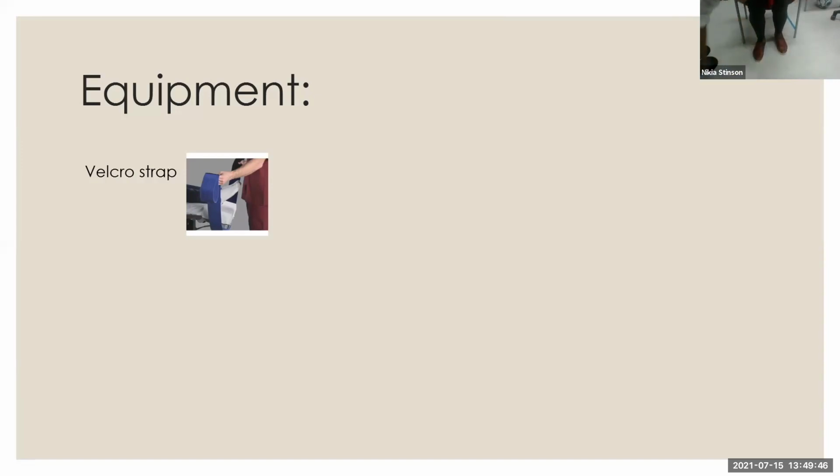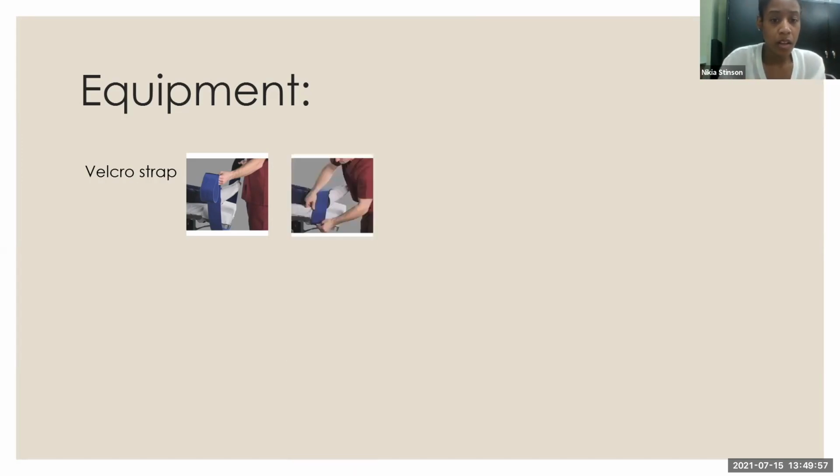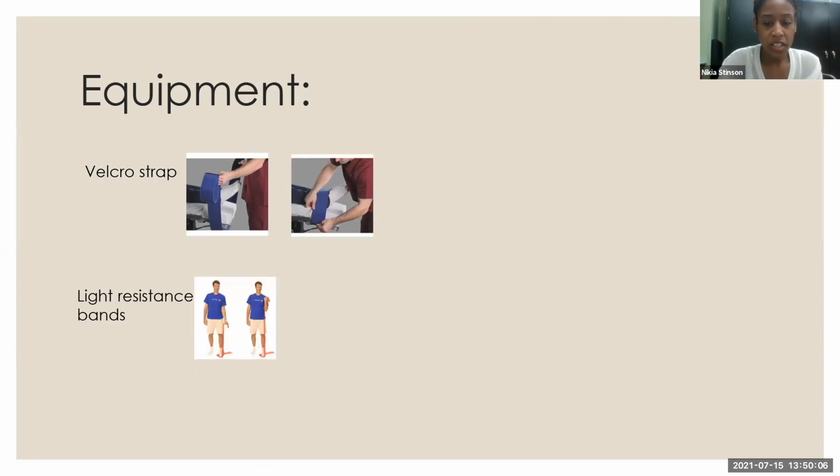That strap comes in various different lengths. So you can get one that can go around your thigh, and then they also have smaller ones that can go around your feet. All right, light resistance bands. We pretty much talked about that, so what you saw me using for the bicep curl. And again, this is a gentleman doing a bicep curl. The balance disc that you saw me sitting on, matter of fact, the exact balance disc you saw me sitting on.